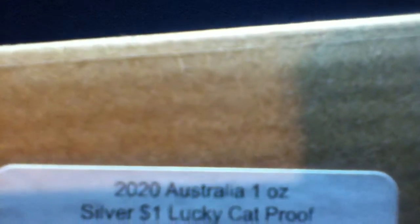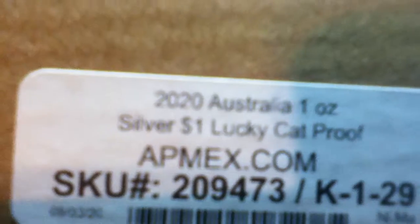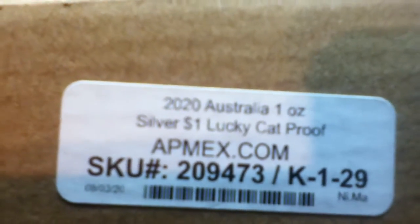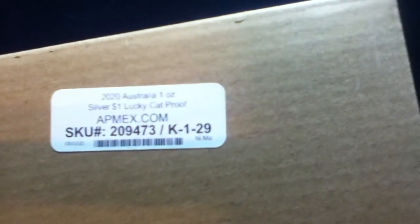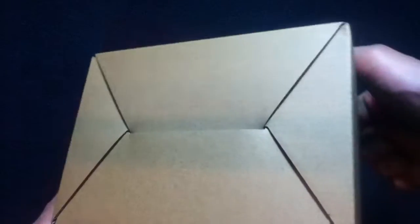So again, AppMex. If we look at the top label, to bring it a little bit closer, this is the 2020 Australia 1 ounce silver $1 Lucky Cat Proof. So you can see a SKU number. I don't know if you can actually see that little date there, but it is from August of 2020, barcode, and then a little bit more lettering there. Turn it over to the other label, another barcode, and then there we have Lucky Cat, actual UPC code, and another serial number there. Nothing at the bottom, it's kind of a fold together box.